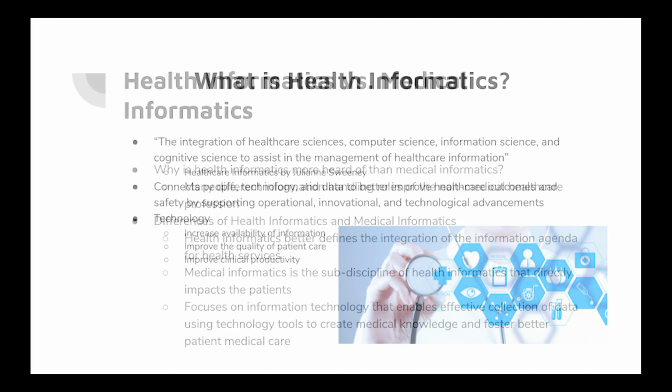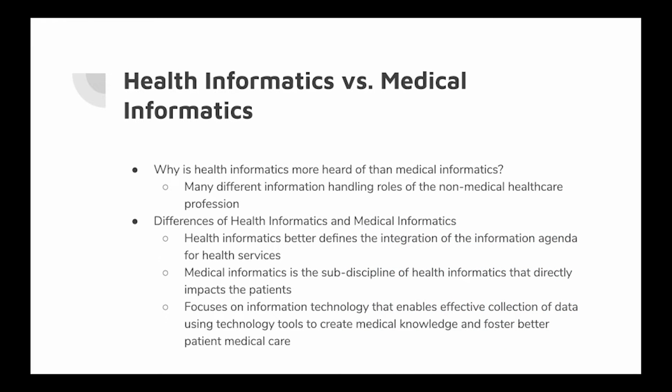clinical productivity. So why do we hear the term health informatics more than we hear medical informatics? We hear the term health informatics more often than medical informatics nowadays because there are many different information handling roles of the non-medical healthcare professions. Health informatics better defines the integration of the information agenda for health services. Medical informatics is a subdiscipline of health informatics that directly impacts the patient. It focuses on the information technology that enables the effective collection of data using technology tools to create medical knowledge and foster better patient medical care.